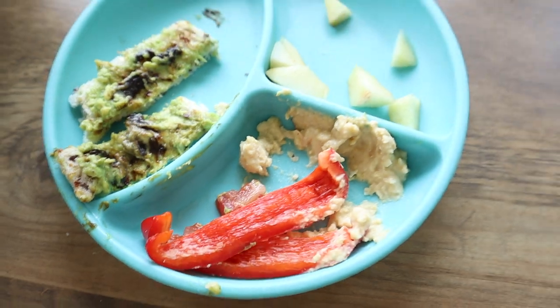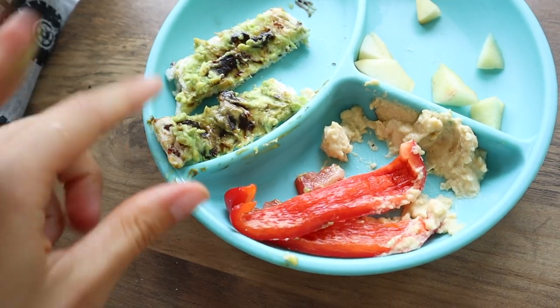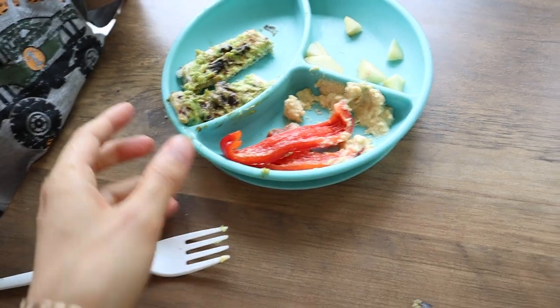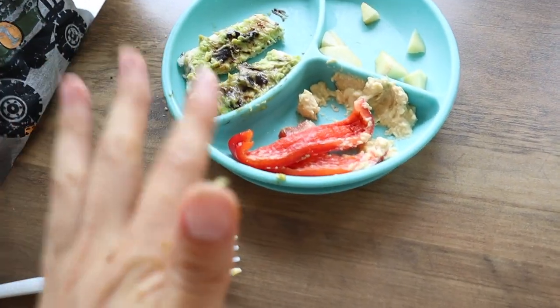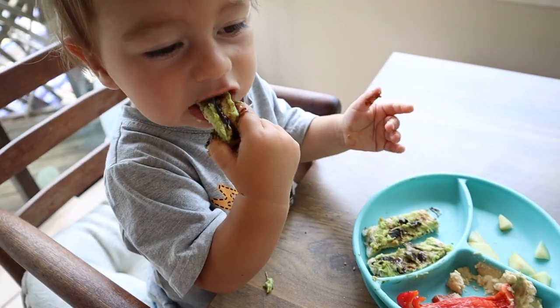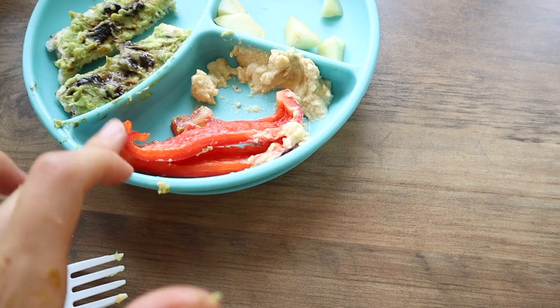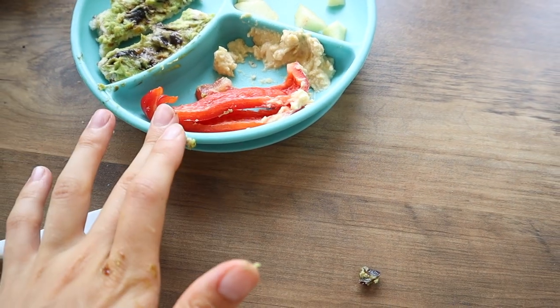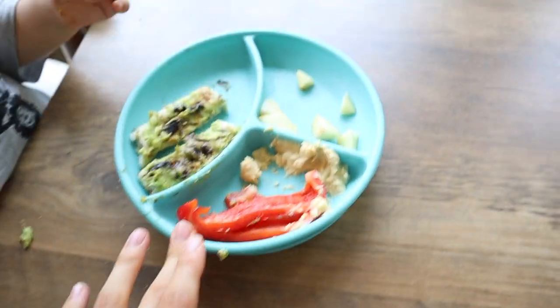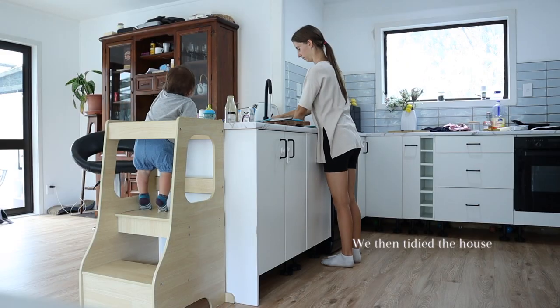Okay, just to show you guys what he's eaten so far. So I ended up putting Vegemite on these toasts, which is why they look a little bit strange. I don't know why, but he didn't want just the avocado ones today. So I've just put Vegemite and now he's eating them. He's licked some of the hummus, but I don't think he's going to eat that. I'll just leave it in there anyway, just in case he decides to eat it. And he's mostly finished that fruit, so not too bad.